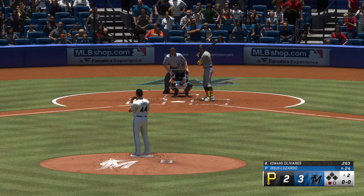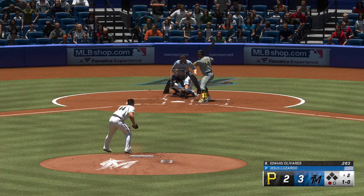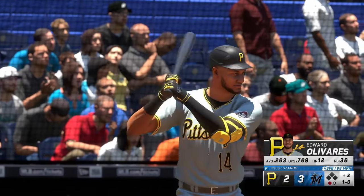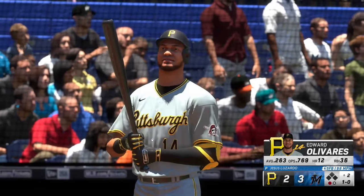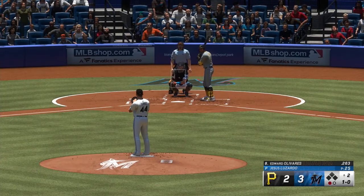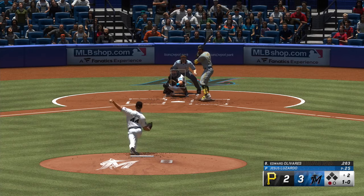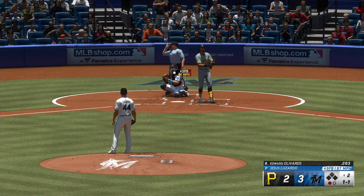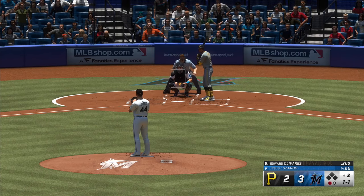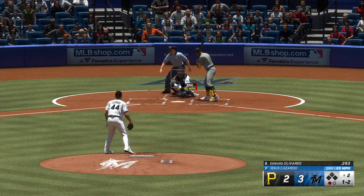Now it's the right fielder, Edward Olivares. Just missed. Still only one out here in the inning. Late on that fastball. Well, they just threw that fastball by him, elevated, and if you're not looking up in that location, very difficult to catch up to, especially with that velocity.